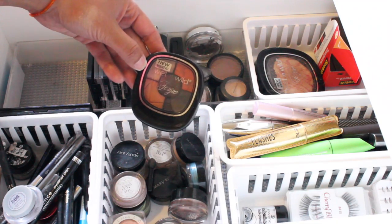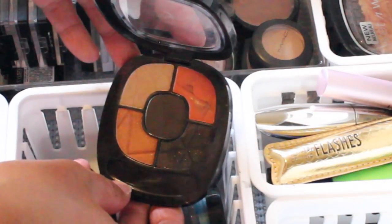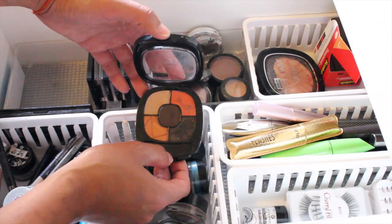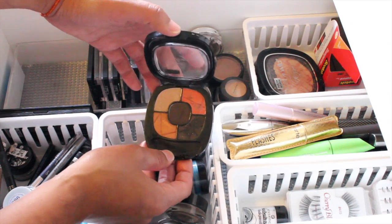The first one is this Quint. It's from the Wet n Wild Fergie collection, and it's in Desert Festival, and that's how it looks like. I know the lighting is not very awesome, but okay, I'm dealing with the sun setting right now, and I need to get this done.